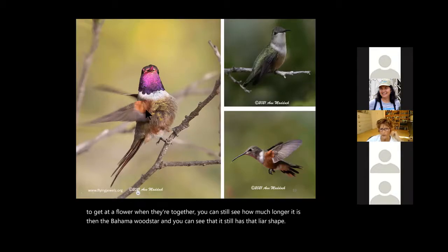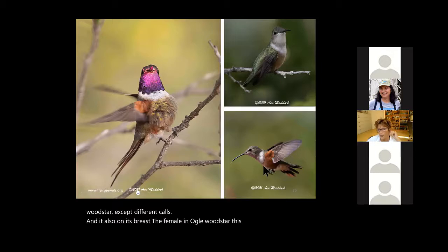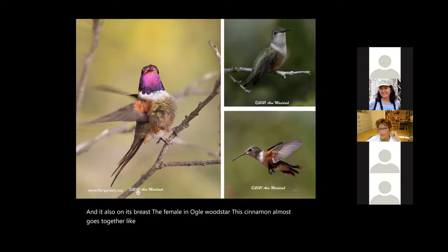This is one of my favorite photos, and I'll tell you why in just a minute. This is the female Inagua Woodstar, very similar to the female Bahama Woodstar, except different calls. And on its breast, the female Inagua Woodstar's cinnamon almost goes together like a zipper. In the Bahama Woodstar, there's a white stripe down there on the female.